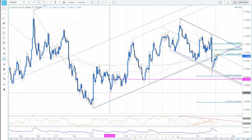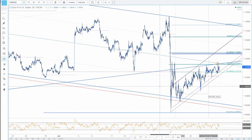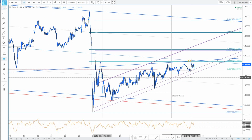So that's euro dollar on the daily chart. The 30-minute chart, here's what it looks like. Again, this is the confines of that descending median line formation that we just looked at in the daily chart. There's the median line catching the highs today. Really nice reaction off it. The break below to get the downside going would be a move sub 111.